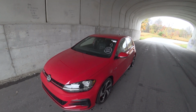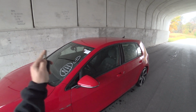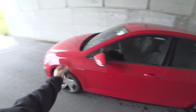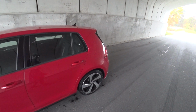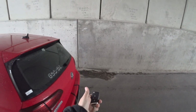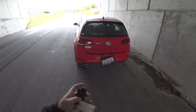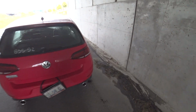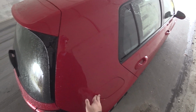Today we have the 2020 Volkswagen Golf GTI S. This is the DSG trim, and this is actually the last Mark 7 GTI S that we have on the lot. We have one S, two SEs, and one Autobahn. All four are your DSG trim. Of course, with the incoming Mark 8, we are preparing to receive shipments of the Mark 8, hopefully early next year.